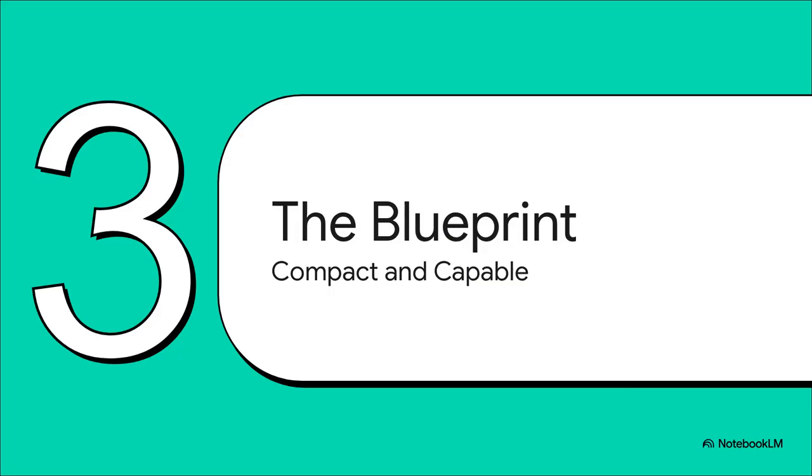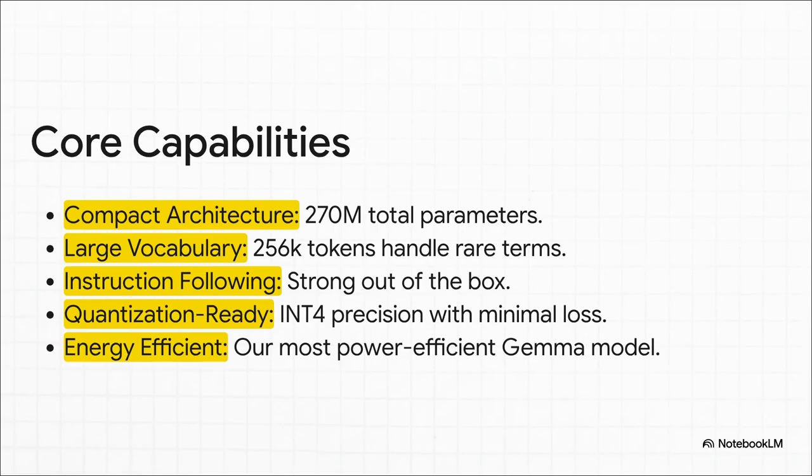All right, so you're probably wondering, how on earth does a model this small pack such a serious punch? Well, the magic is all in how it's built, in its architecture. Let's look at the blueprint here. First off, yeah, it's compact, but it has this massive vocabulary, which is key. It lets it understand really specific niche language, perfect for when you're specializing. It's also built for something called quantization. Now, that's a fancy word, but it just means you can simplify its math to run with what's called INT4 precision. The bottom line, it uses way less memory and power, which means it can run on smaller devices without really losing any performance. And all of that leads us to its absolute killer feature. It is extremely energy efficient.